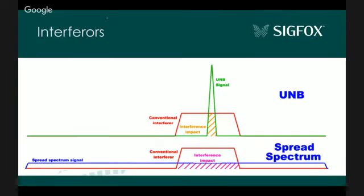So here I'm not going to stay that long because I'm not really good in radio, but the first one you can see is UNB, which is what we use. And as you can see, the signal of UNB goes through the interferer, and that's why you can still see the message, even with interferers. With spread spectrum technology, you will miss a part of the message, and then you will have more problems to solve it.